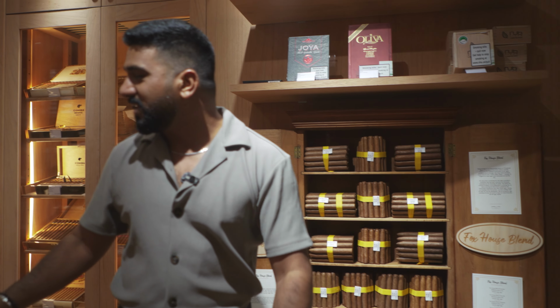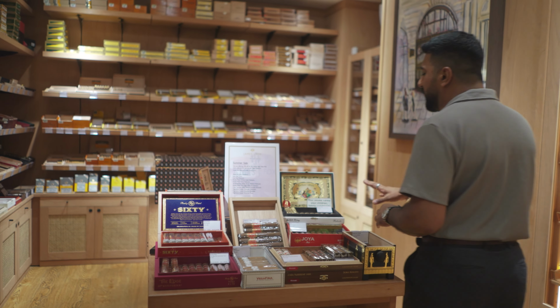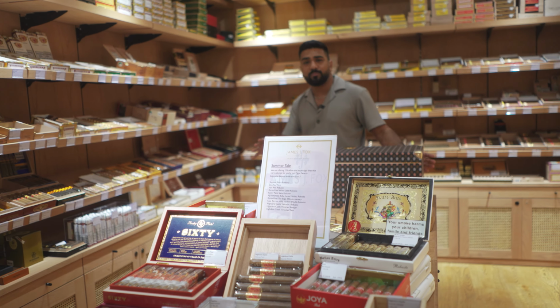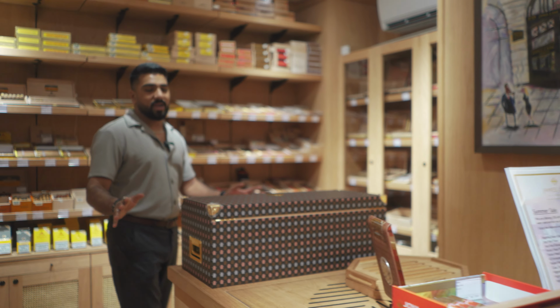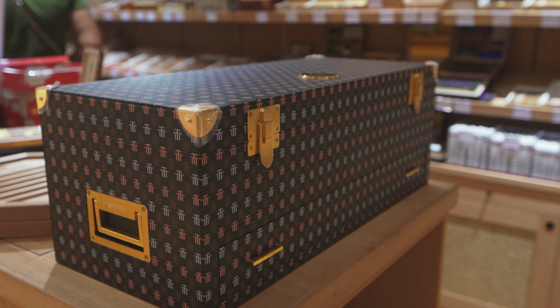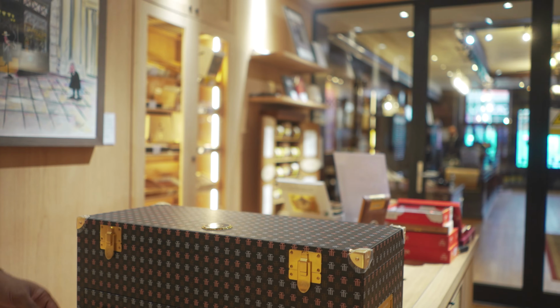And then of course we've got the centerpiece right here, this is where the humidification is, and I'm assuming they do a lot of the presentations with this section here. And of course the thing that immediately caught my eye is this 55th Trinidad trunk. So if you just come around here, I'm going to quickly show you what this trunk is all about. Look at this trunk. This trunk is absolutely gorgeous.